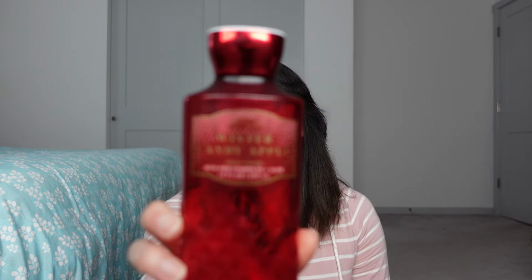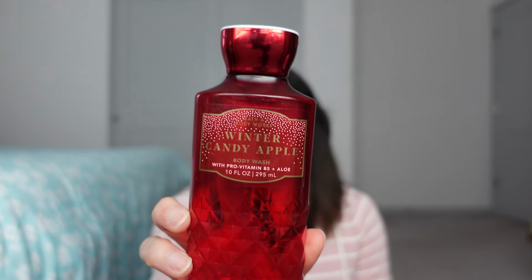So that is the wax. I want to talk about two things that are not wax that are empties. So I finished Winter Candy Apple Body Wash from Bath & Body Works, and I used the whole thing. So that is an empty. Makes me happy.